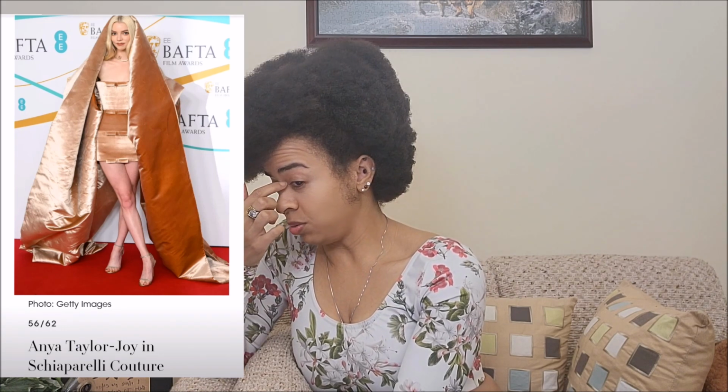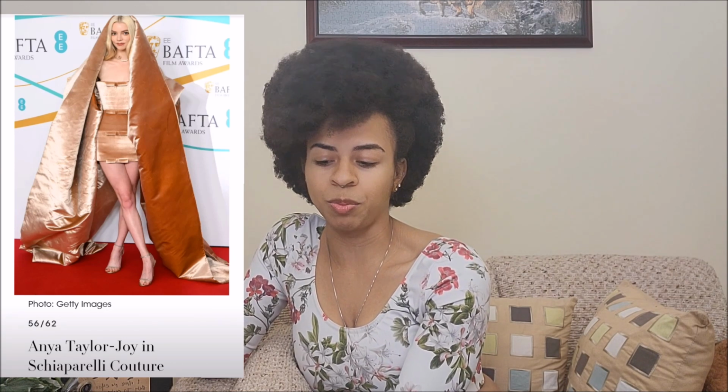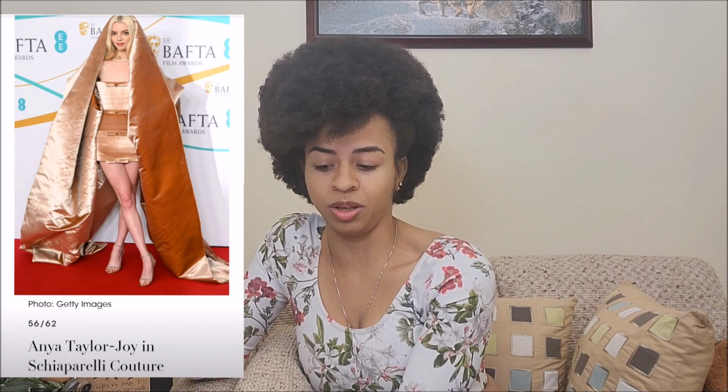Now, the dress itself is cute. I do think she's a little long for it, proportionally with the dress. And if they were gonna accentuate the fact that she is really long, I think again they should have not done an ankle strap. But also, platinum blonde is not the best on her, and I think she would look better with a bang if she was gonna stay blonde.